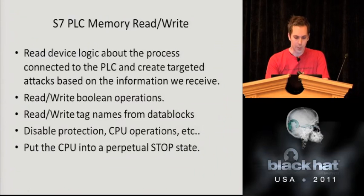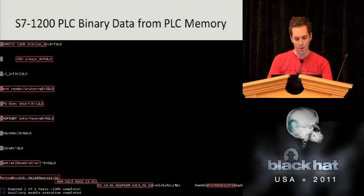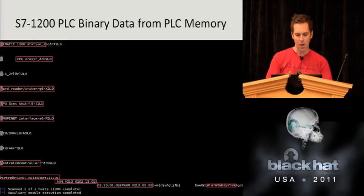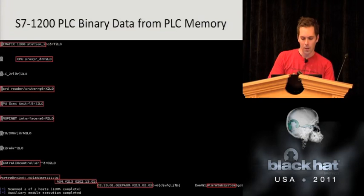And we're going to do a quick demonstration for the PLC memory read-write, where we're going to read device logic, connect to the PLC, create targeted attacks based off of that information, and read-write Boolean operations, and control what's in the data block. And I'll show you real quick. This is kind of what it looks like. This is actually binary data coming back from the PLC memory. This is coming from OB1 as well as data block 1.